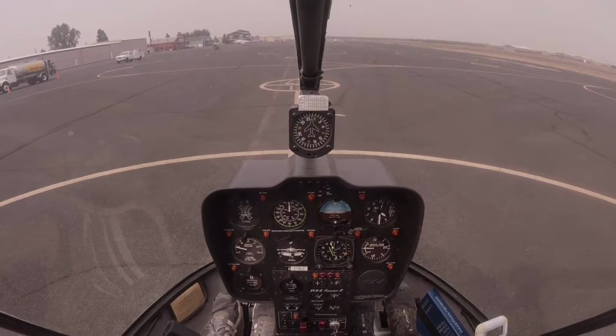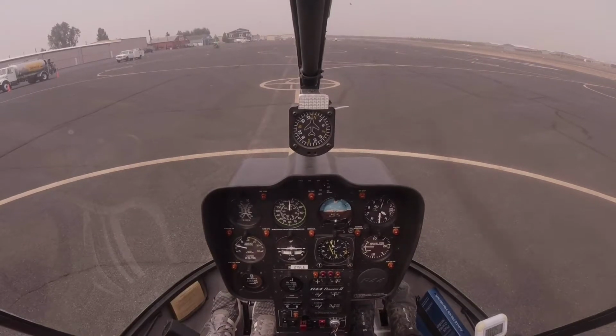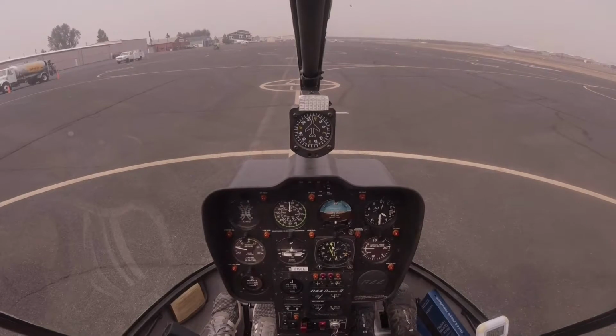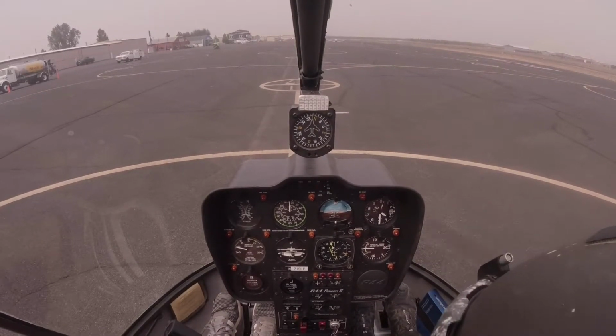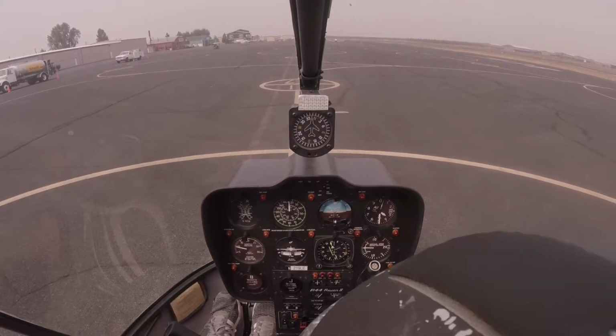Let's see where we're at. Unusual noise. Sounds good. Radio GPS frequencies, route, and weather. And altimeter, so our frequencies are already good. Our route, we'll just get direct to Bend for now, and then we'll do, oh, that's right.